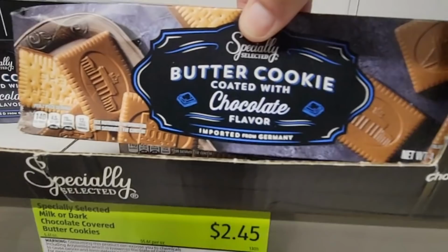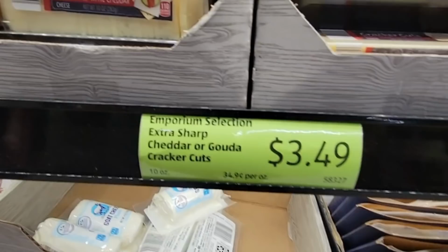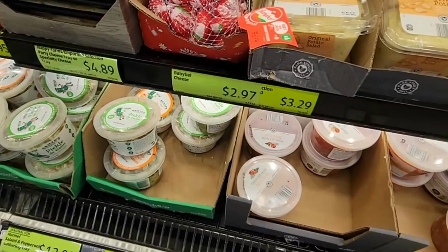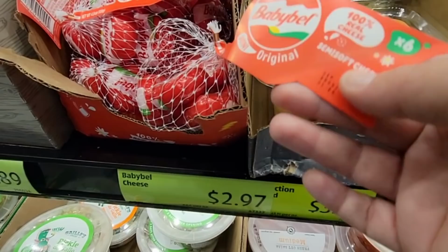Some of those boxes look like they got ripped into. $3.49. Now, like I said, I have company this week. We have family with us. And now you think, am I taking my family shopping with me? Absolutely. They cannot wait to hit all these stores I've been going to. $2.97 for the baby bell. Such a great price. I would definitely grab some of those.